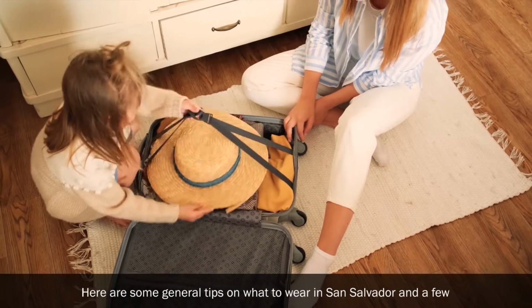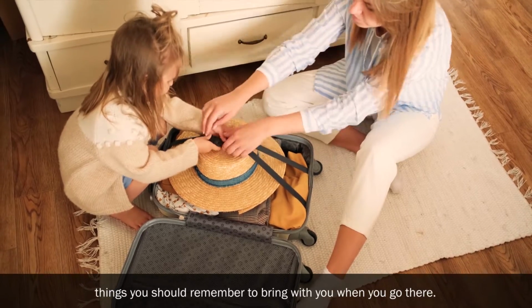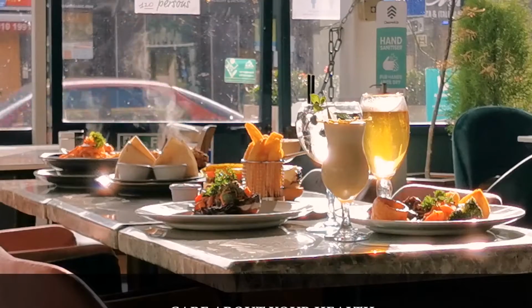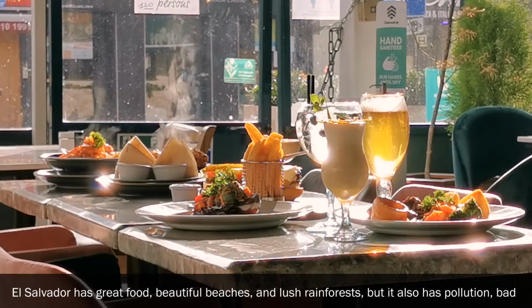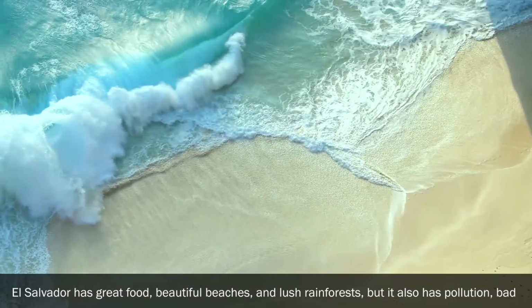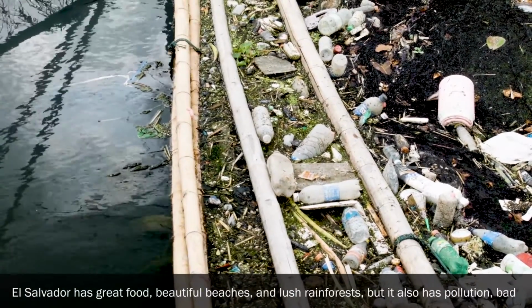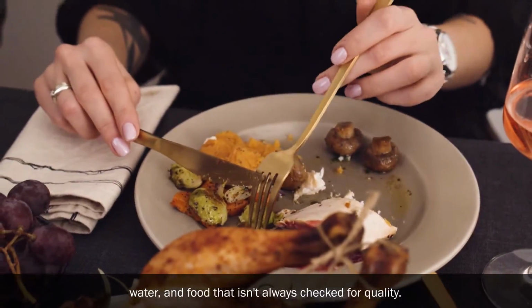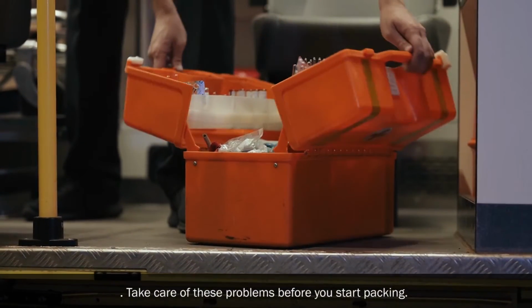Here are some general tips on what to wear in San Salvador and a few things you should remember to bring with you when you go there. Number 1. Care about your health. El Salvador has great food, beautiful beaches, and lush rainforests. But it also has pollution, bad water, and food that isn't always checked for quality. Take care of these problems before you start packing.